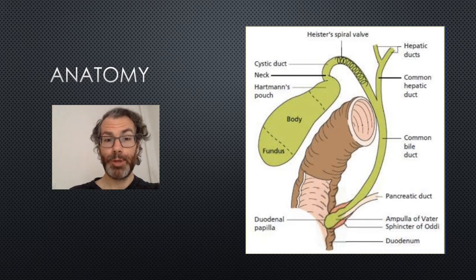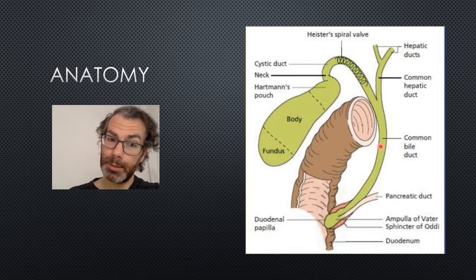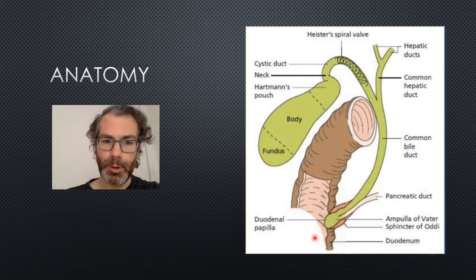Okay, let's review some anatomy. So here we have the gallbladder. So the fundus, the body, the neck, and then the cystic duct with the spiral valve, which joins with the hepatic duct to form the common bile duct, which then joins with the pancreatic duct to expel its contents into the duodenum at the ampulla of Vater.